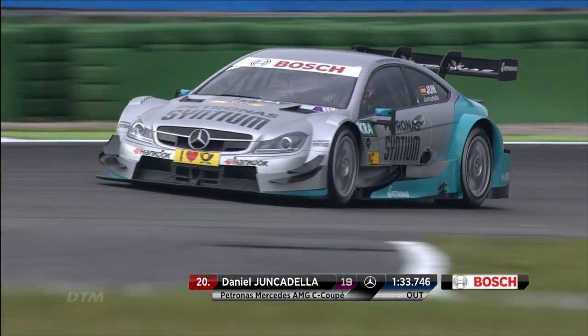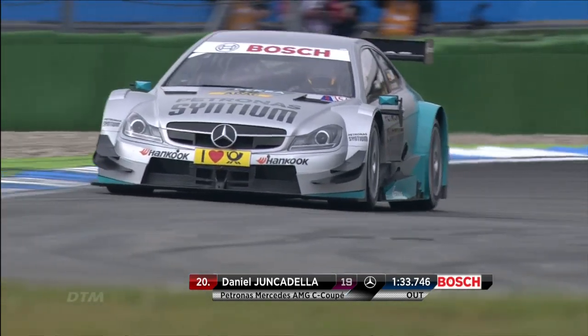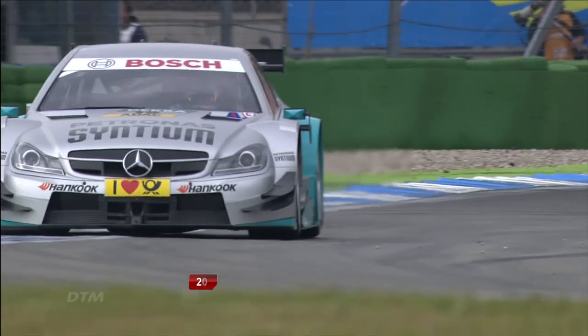Danny Juncadella, another one that's out in the Mercedes-AMG C Coupe. Beautiful looking car, that.